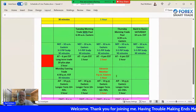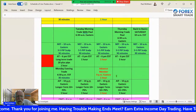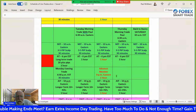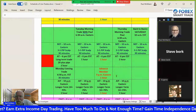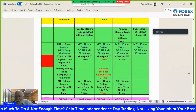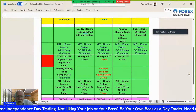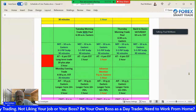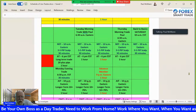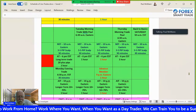One of the great things about the program is that in addition to the personalized one-on-one training that we provide, which I think is the most efficient, effective way to learn, you can kind of think of it as an apprentice type program where you have an experienced trader teaching you how to trade and showing you what they do. And that way we're able to customize the training to your way of learning and the speed that you learn at.